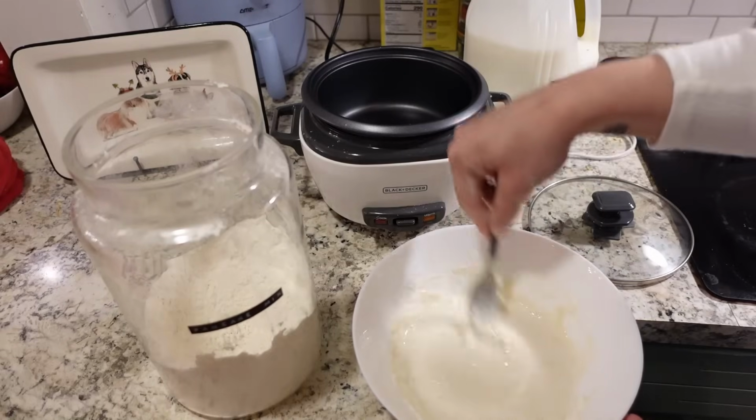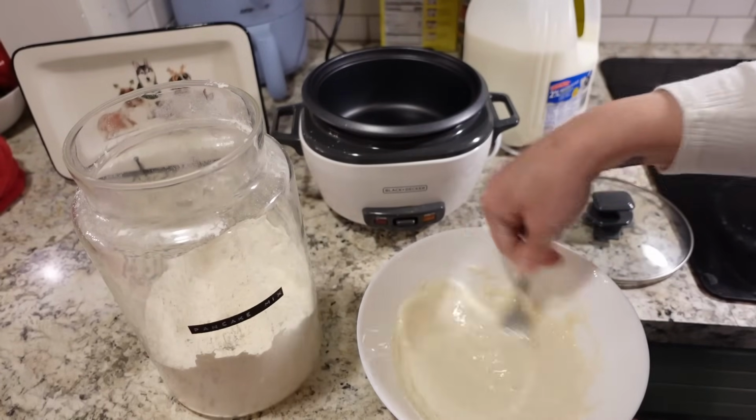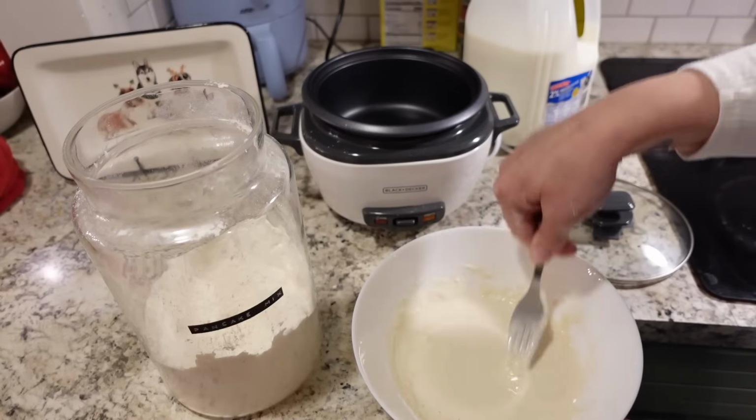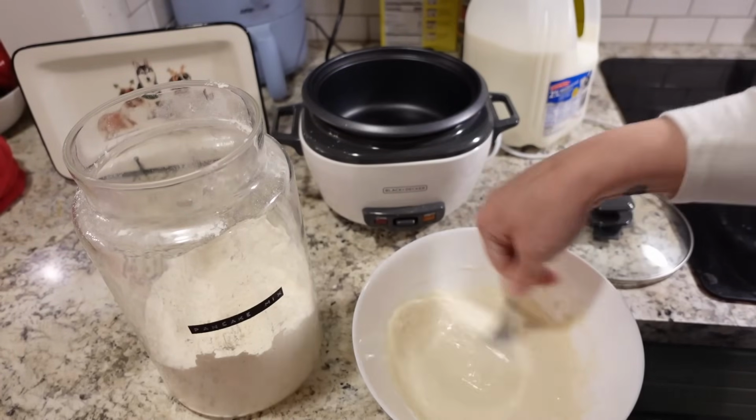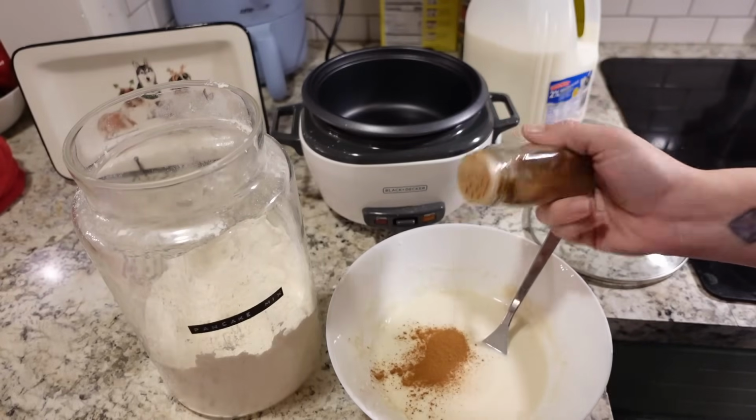You can put whatever you want in here. However, mine was extra delicious, so I will share with you that I decided to put in some cinnamon, just a few shakes, you know. I didn't measure anything because that's how I roll. And I also put in a little bit of my own homemade vanilla.